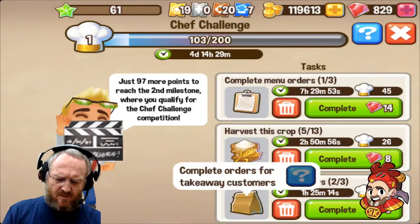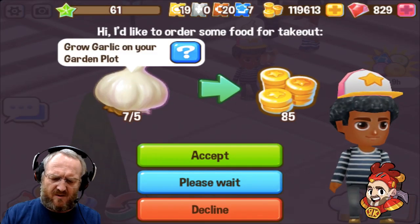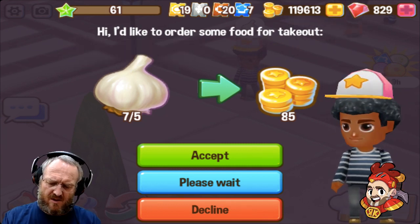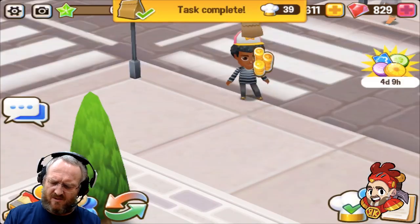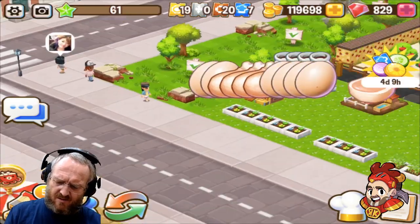Click on the picture, go do the order, and the order is, should I do that one? Garlic. How long does garlic take to grow, I wonder? I got 7 in there, it's 85 coins. Yeah, let's do it. It's not going to hurt me. Garlic is relatively easy. Not too challenging to do that one.